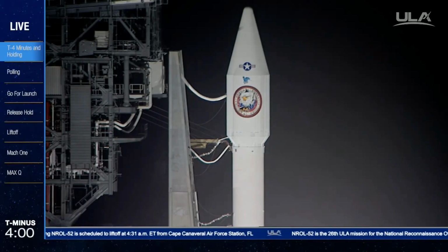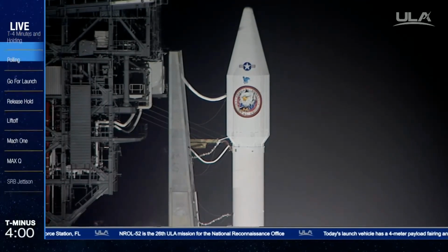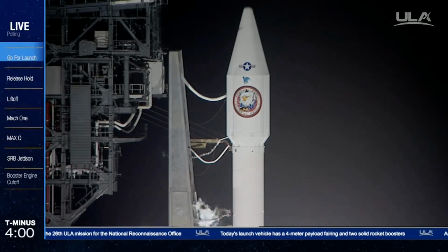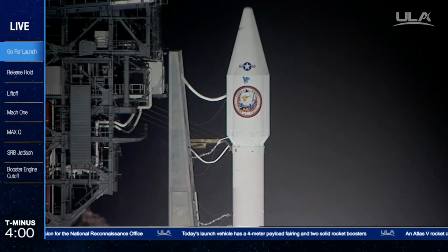Launch director. The launch vehicle is ready. Roger. Mission director. You have permission to launch. Proceeding with the count. Timer set count to start at 0827 Zulu for a planned T0 of 0831 Zulu. Roger, the count will start at 0827 Zulu for a planned T0 of 0831 Zulu. Roger.